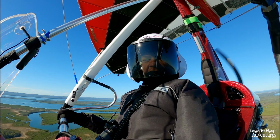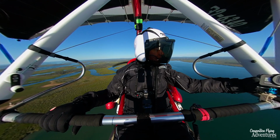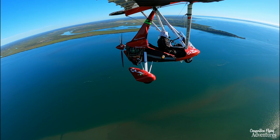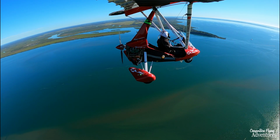Alright, we're coming up on River Heads. This is our turning point to start the actual journey. Looks very nice. So in a moment we'll do a complete 180 and then we'll come back, we'll go back the way we just came, and then we'll start following the river all the way to the source.